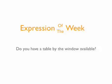Okay, this week's expression of the week, and this was difficult, actually. This was very difficult. I was trying to think of a good restaurant expression of the week, and when I took my little dog out for a walk earlier this week, I was trying to think hard of what kind of expression do we use in the restaurant. There are a lot of expressions, but I think most of them you'll know. But anyway, how's about this one? Do you have a table by the window available?